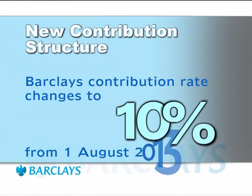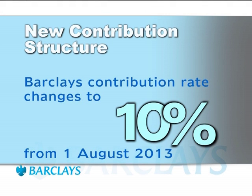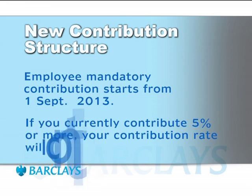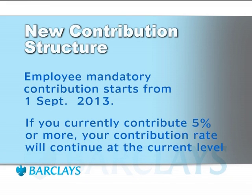From 1st August, Barclays will contribute 10% of basic salary as pension for all employees, irrespective of age. From 1st August 2013, new joiners eligible for membership into the scheme will contribute 5%. If you are currently contributing 5% or more, your contribution rate will not need to change.